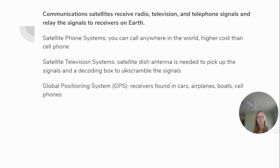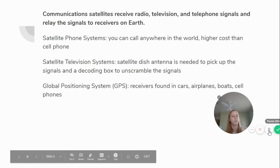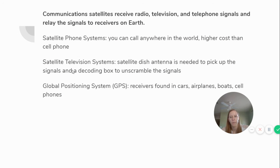Satellite television systems: a satellite dish antenna is needed to pick up the signals, and a decoding box is needed to unscramble those signals. All right, so the satellite television systems use a satellite dish antenna, again, to pick up the signals, and then a decoding box to unscramble those. So 2 parts for the satellite television systems.